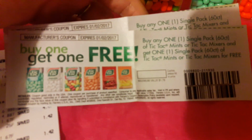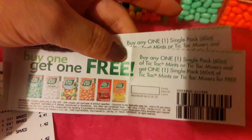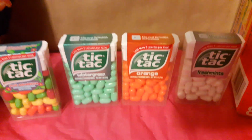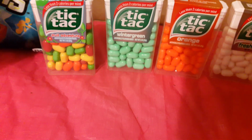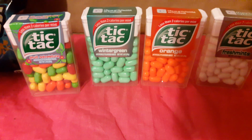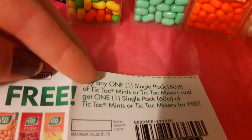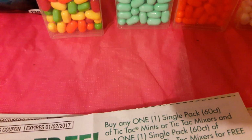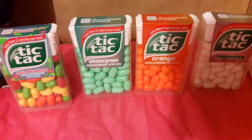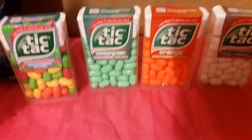There it is. So this one doesn't expire until January 2nd of 2015. I had four, and I remember I had them, so I picked up four, so I used two of these. And like I said, they're buy one, get one for 25 cents. So individually, they're ringing up for $1.67. The max value for the coupon is $1.79, which means they're already giving you more of the max value for one, and then the other one you're paying a lot less than 25 cents for both of them, which is a really good deal.